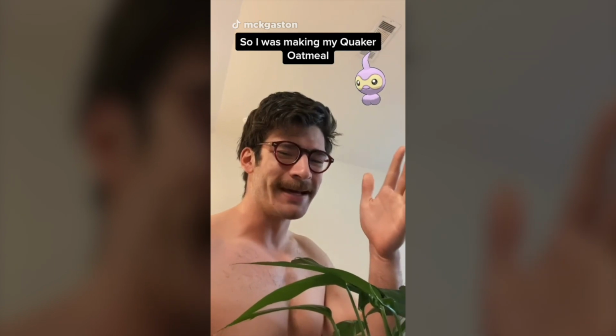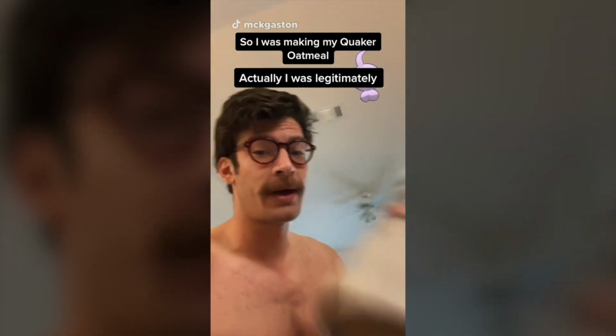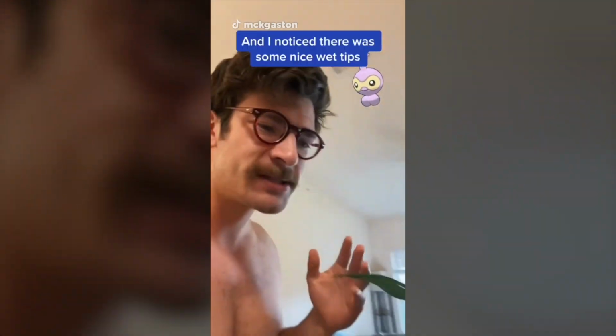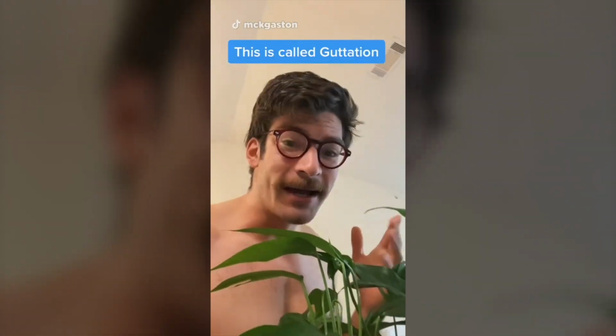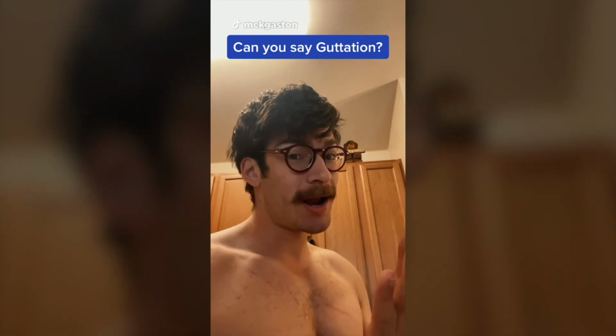So, I was making my Quaker oatmeal. Actually, I was, legitimately. And I noticed that there was some nice wet tips. Ooh, this is called guttation. Can you say guttation? Guttation.